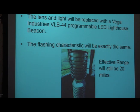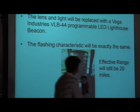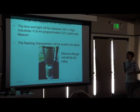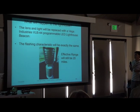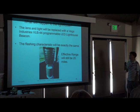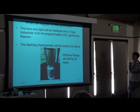Okay. So, what is going to happen to the lighthouse? Well, there is still going to be a light up there. Don't worry. We are going to get an LED-based beacon this time. You can see this is what it looks like here. It's produced by Vega Industries, and the flashing characteristics will be the exact same. So if you're out at sea, you can still tell it's the Point Vicente Lighthouse. And its range will still be about 20 miles.